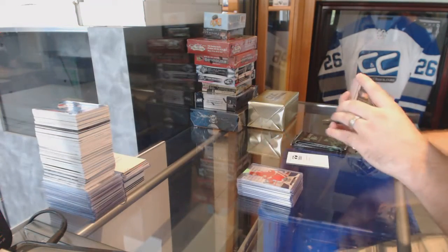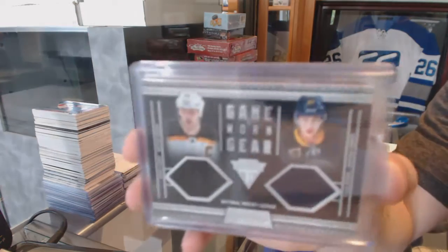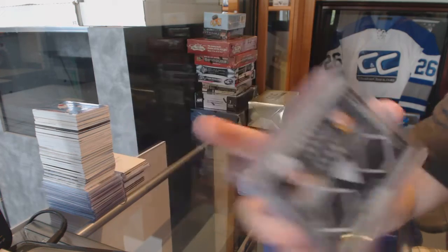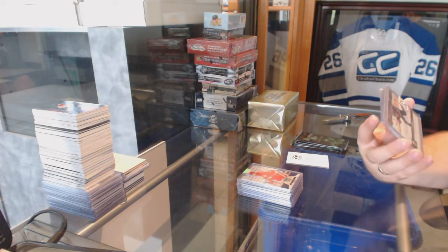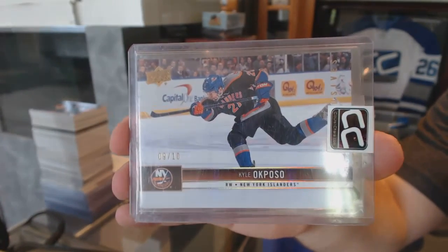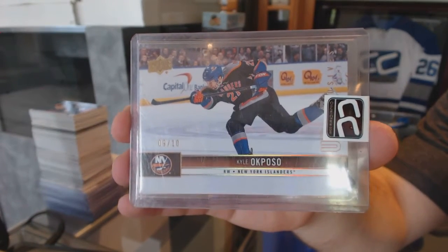We've got a random between Boston and Buffalo, number to 300, of Chara and Myers. Big Z, Tyler Myers. We've got number 9 of 10, Upper Deck High Gloss, for the Islanders, Kyle Okposo.